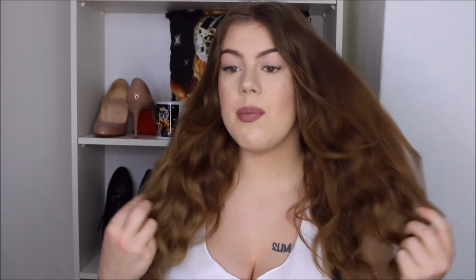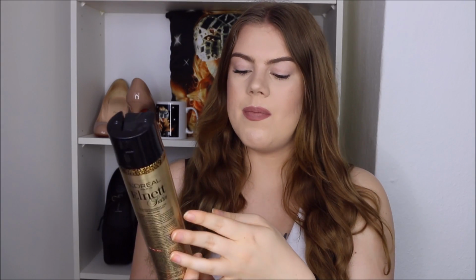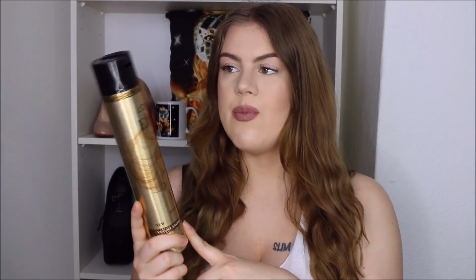So my favorite number 13 is my favorite hair product. And I'm actually not wearing anything in my hair right now. And I feel like my ends are a little bit dry. So let's not look at that. But I have been loving this Elnet hairspray. This is the volume one. I don't really know if it actually adds volume, but I really do love it as a hairspray.